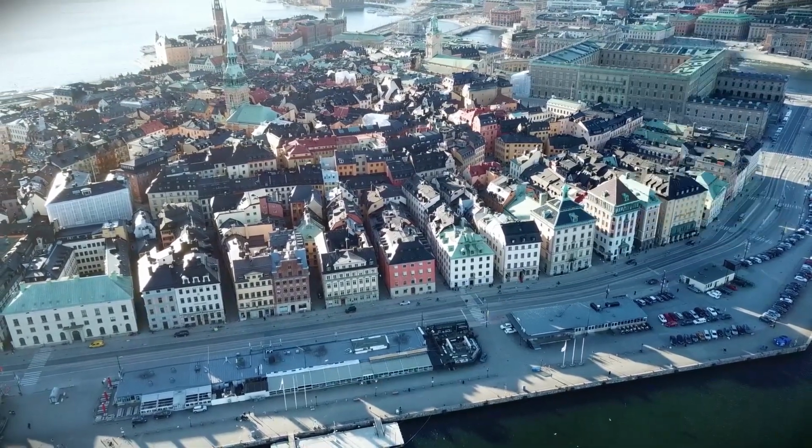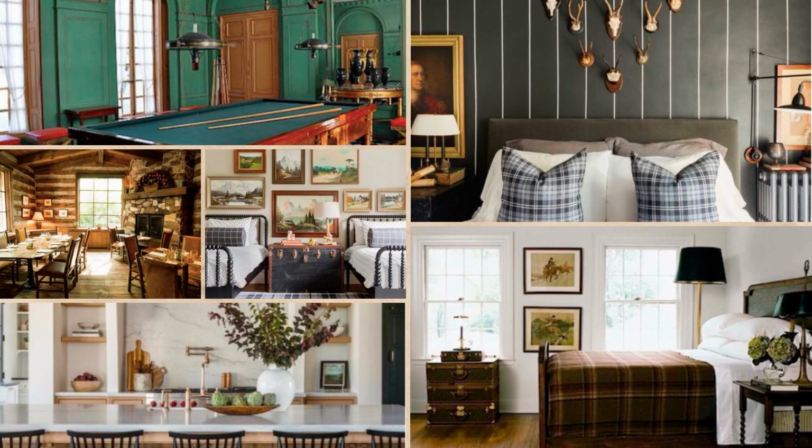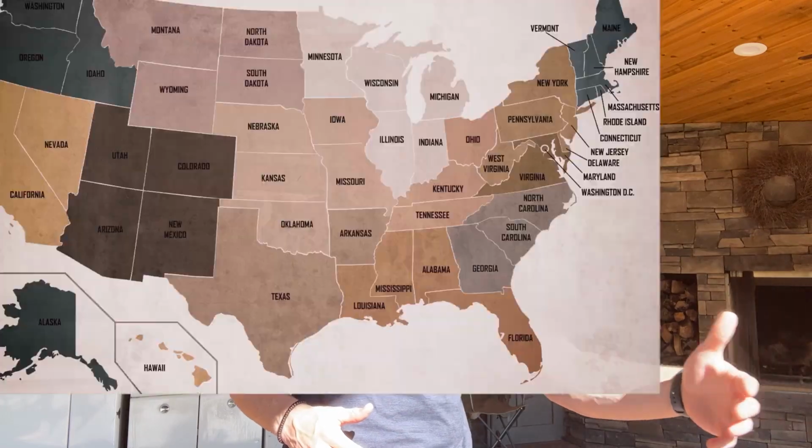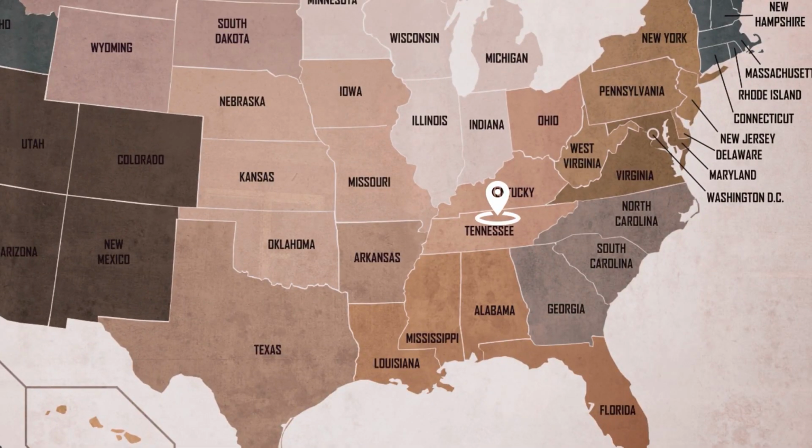hosts by elevating your design to stand out from that competition and become one of the top performing listings in your market. This is exactly what I'm doing on this 130 unit boutique hotel that I'm working on right now that I have under contract in the Smoky Mountains. I'm not there today, but we'll go to the portion where I was there over this weekend. And this is one of the hottest and most competitive markets in the country.